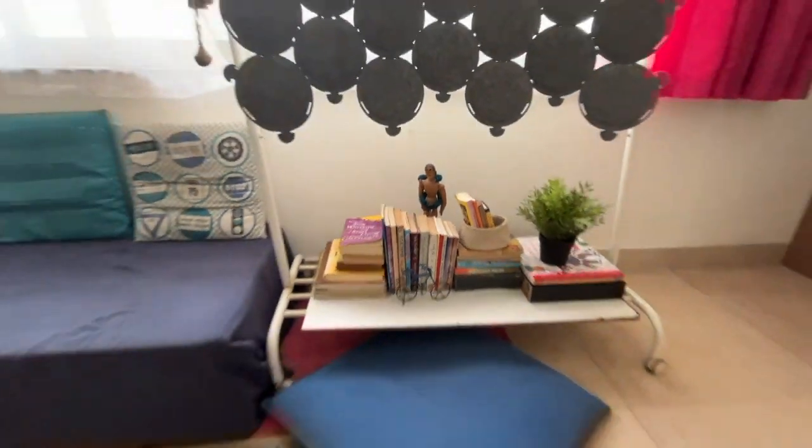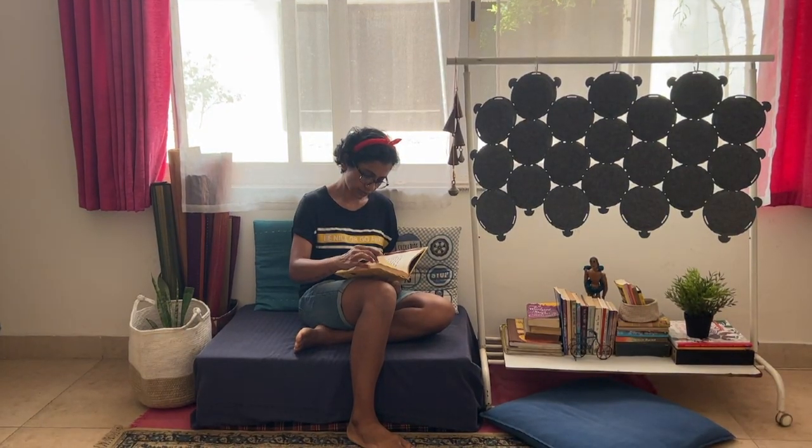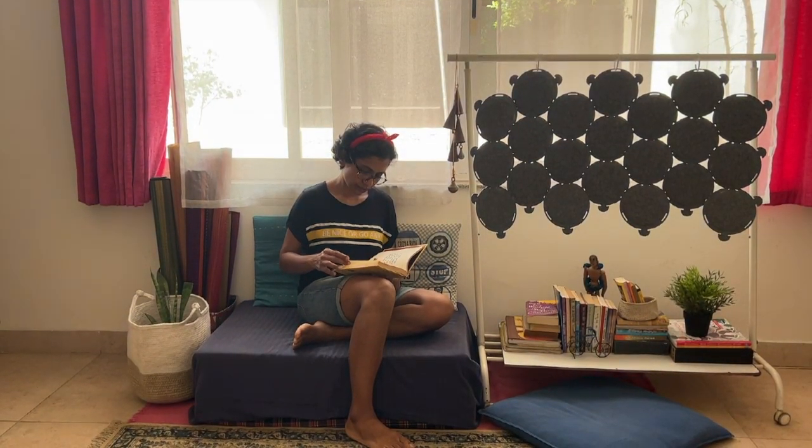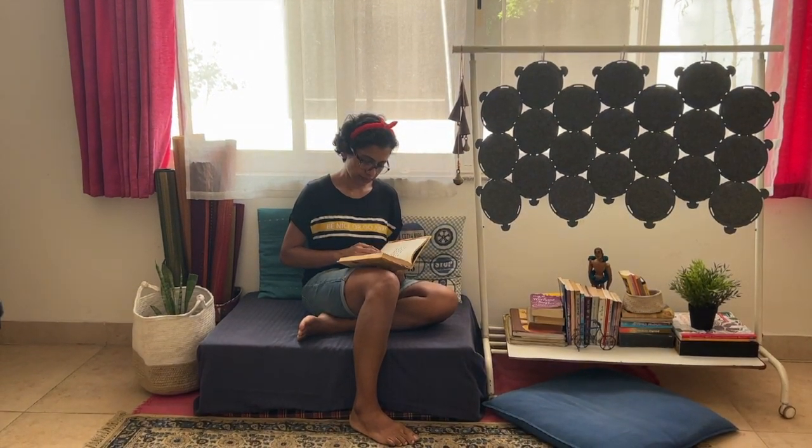I am happy. This area has become a nice cozy nook in the studio. Whenever I take breaks, I sit here and read a book or just rest. It is my favorite place in my studio.